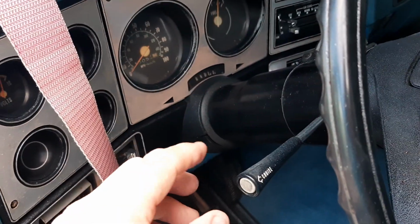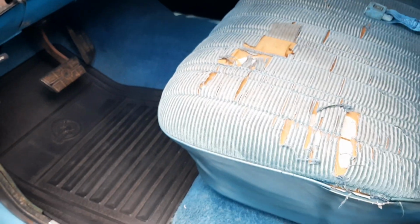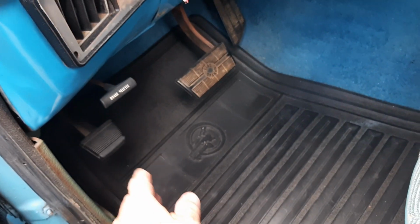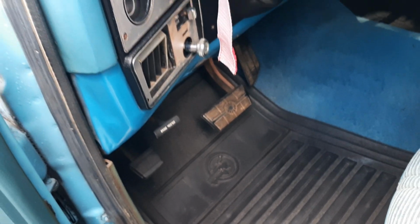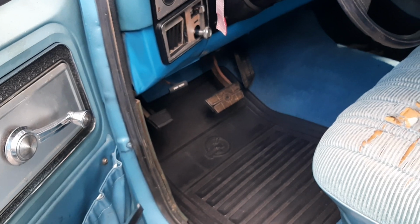Like I said, the cruise doesn't work. Let me say this, I forgot about this. When it rains really hard, sometimes there'll be some water here on this floor mat. I've got it kind of tilted so it runs right out. But I think that's typical for C10s. I don't know where the leak's coming from. I haven't really investigated it.